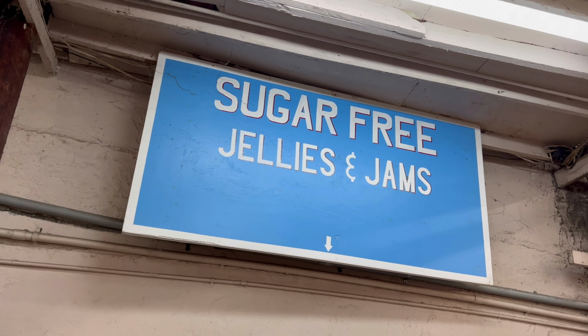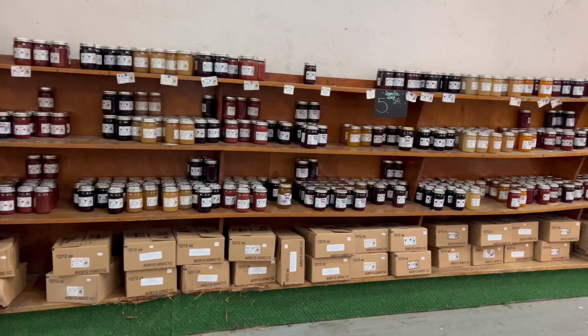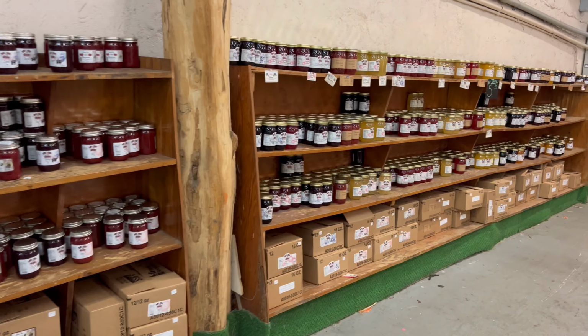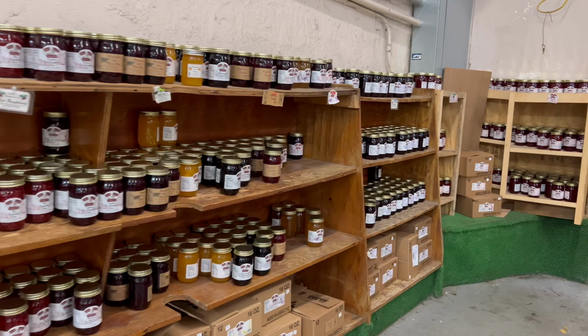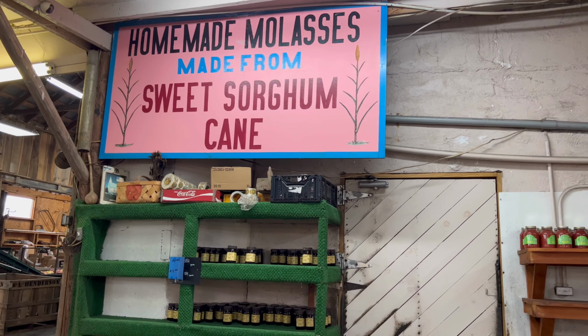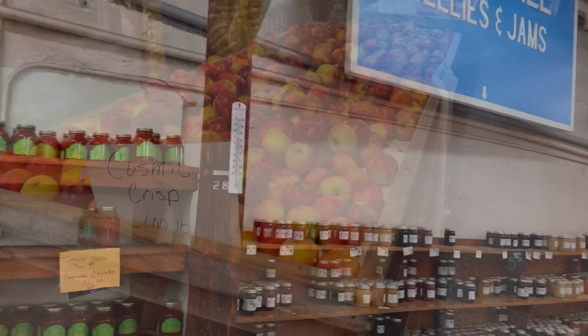They have a great variety of regular and sugar-free jellies and jams. My mama Upton used to love homemade molasses, and it's great to know that I can still get it here.